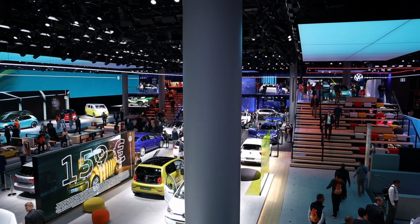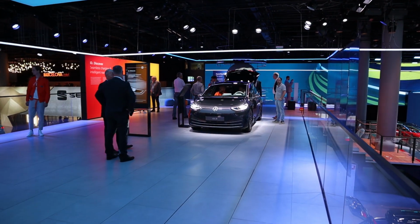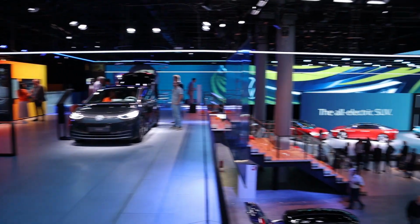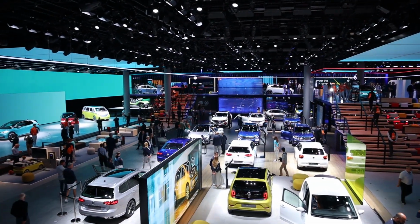So how many do you have here? 2, 3, 4, 5, 6, 7, 8, 9. You have 9 cars here. And everybody wants to see how everything works, and that's why I can't get into the driver's seat, even though it's so early.